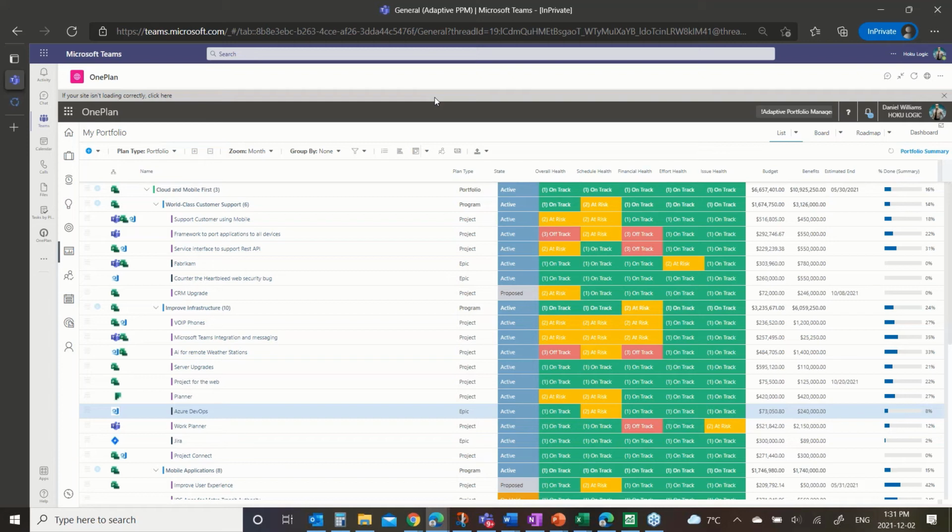Now, there are some projects in here. There's one right at the top, support customers using mobile, which is actually connected to both DevOps and Project Pro. So it's hybrid within a hybrid environment, and we support that as well. So in that particular use case, that project is probably managed through a project schedule, but has some items that are following agile approaches or being managed over in DevOps, and we want to be able to draw those in. So we have both in that project.